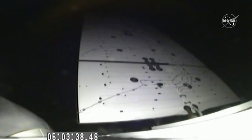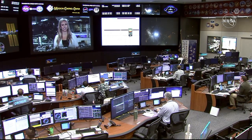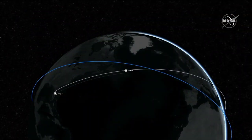And there you can see those solar arrays beginning to deploy. Things are looking good for Dragon. We'll stand by for audio confirmation. Dragon's solar arrays have successfully deployed and are ready for activation. And there we have it. With the successful deployment of the solar arrays, Dragon will begin gathering energy from the sun on its two-day journey to the International Space Station.